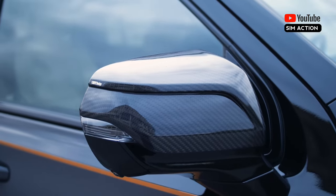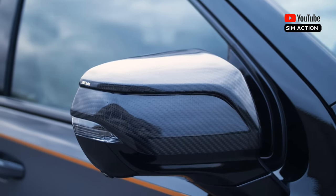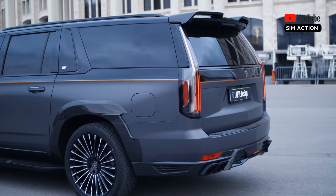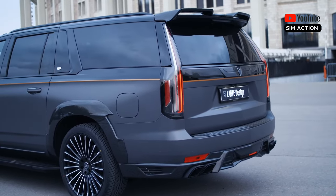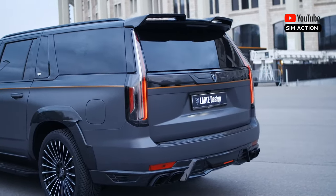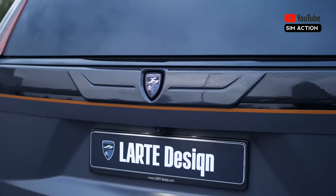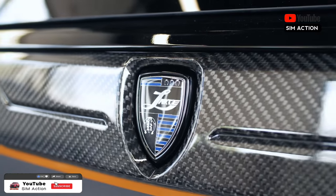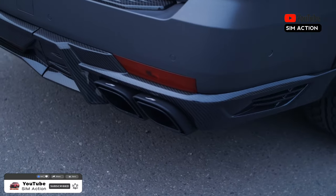These upgrades enhance the Escalade V's aggressive character while maintaining practicality, such as compatibility with a tow hitch and other utility features. Performance-wise, the Escalade V retains its exceptional towing capacity of 3.2 tons and high-speed capability.